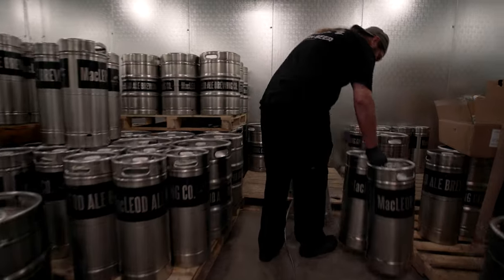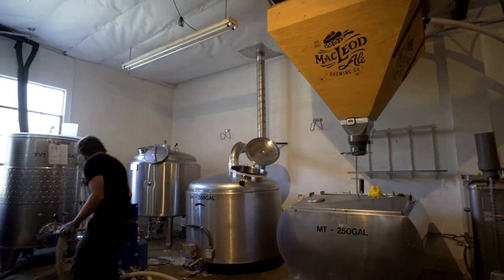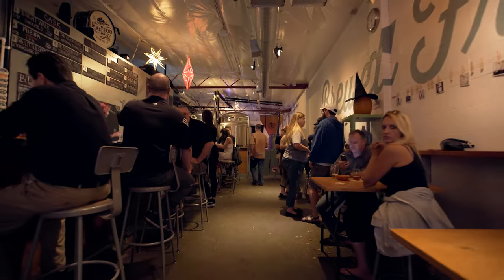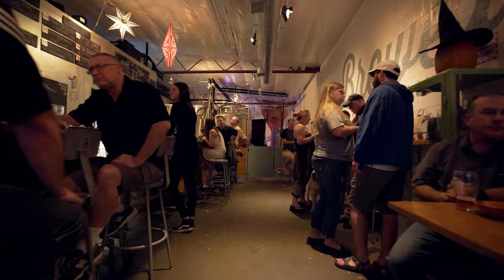We're a small microbrewery, 7 barrels, just 217 gallons. We have a wonderful tasting room, which you can see behind me, which is open 7 days a week. And that's where we sell most of our beer right now.